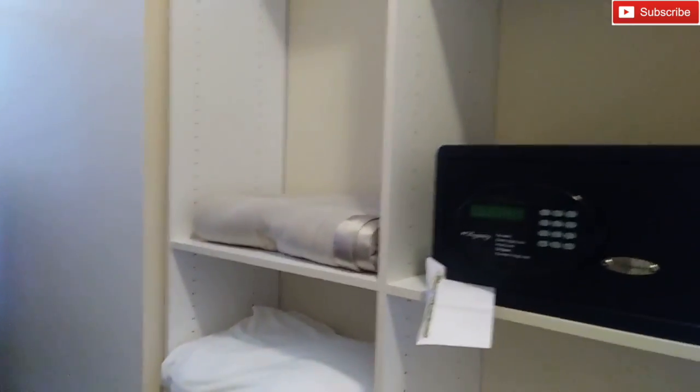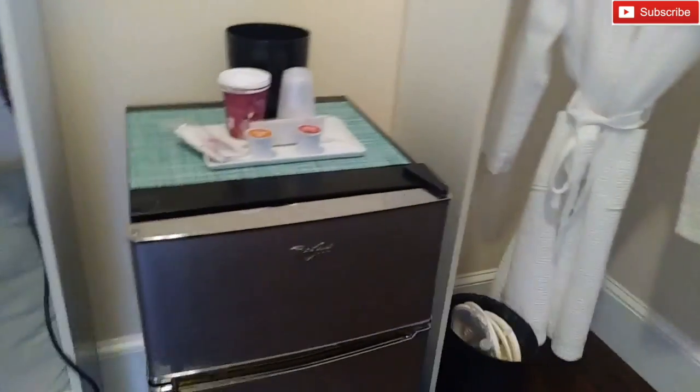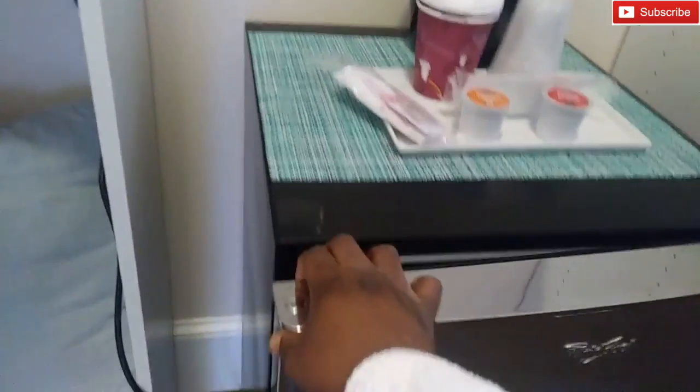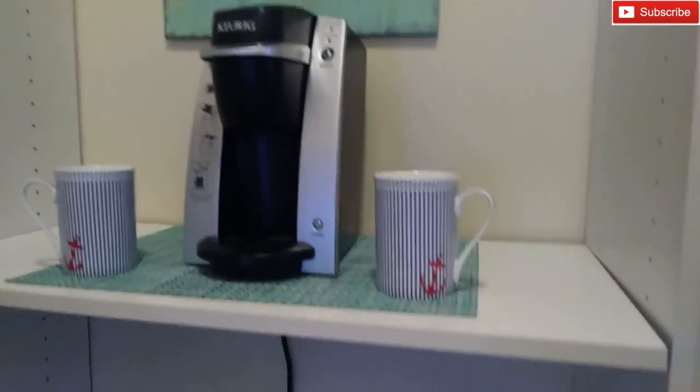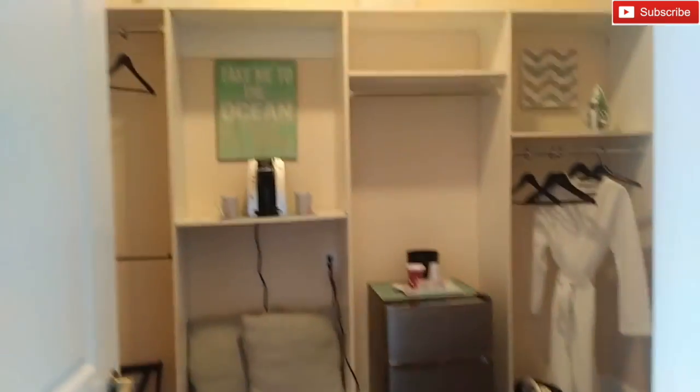We rent this place because it was my mom's birthday, so we wanted to do something nice. And they have the fridge. Do they have things in the fridge? Nope, nothing here. Nada. And make little coffee things. Your Keurig, extra pillows. To hang your clothes. This closet is huge, guys. Like, it's a bed and breakfast type of place.